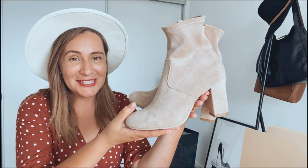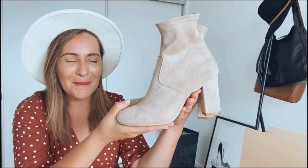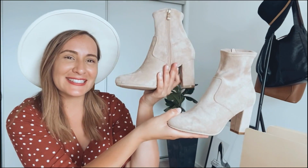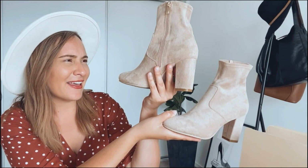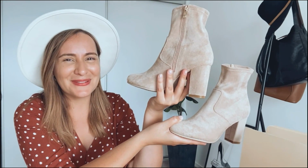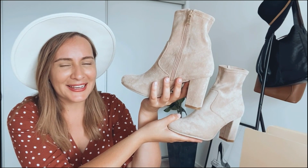I got these from Spend Less Shoes, and I remember I was walking past Spend Less Shoes at the shops, and they were just sitting there looking beautiful, looking gorgeous, basically flirting with me. And I was like, yes, I need those in my life. And I remember sneaking them in, and Jason's like, oh my gosh, another boot. And I'm like, yeah, another boot.